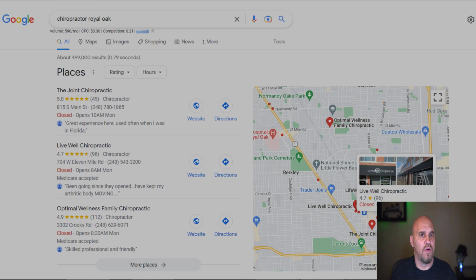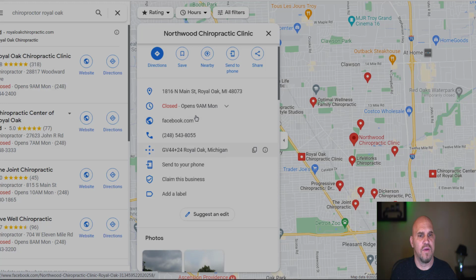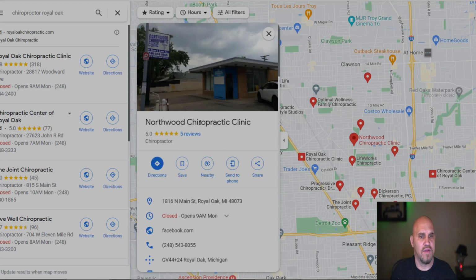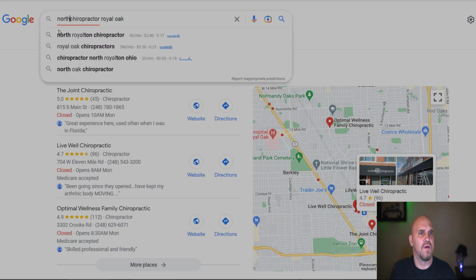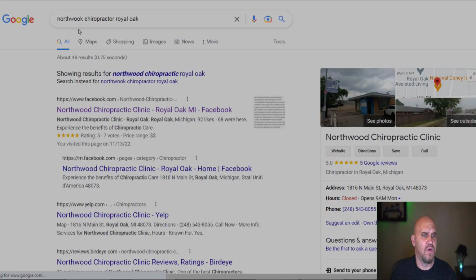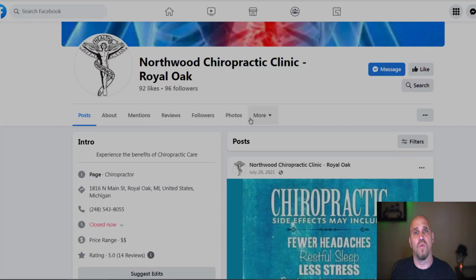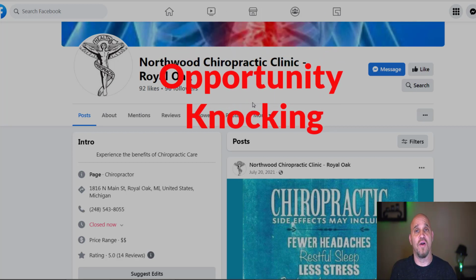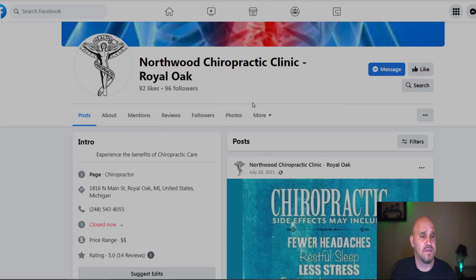So they are nowhere on the first page of the Google listing here in the Google search. So we're going to go back to the maps, and we're going to click on their profile. So we'll just type in Norwood Chiropractic in Royal Oak, and they'll pull up here. Click on them, and sometimes it'll go to their website. In this case, it goes to Facebook. So they don't even have a website. They need a lot of help with their presence on the internet and generating more leads and clients.